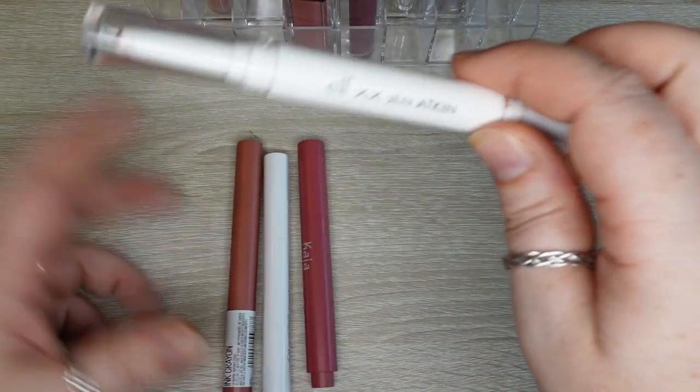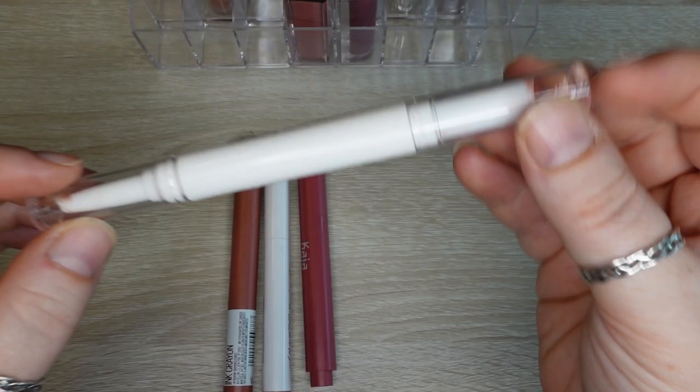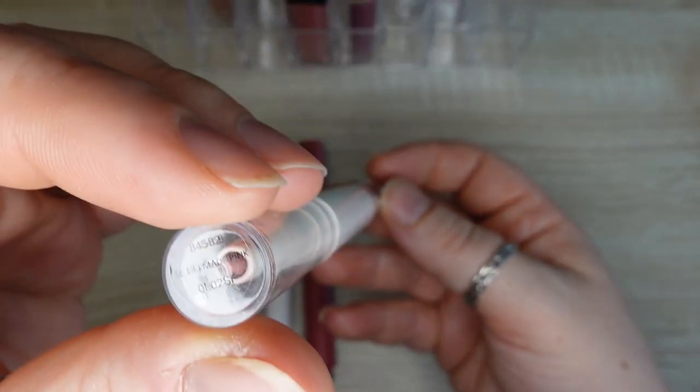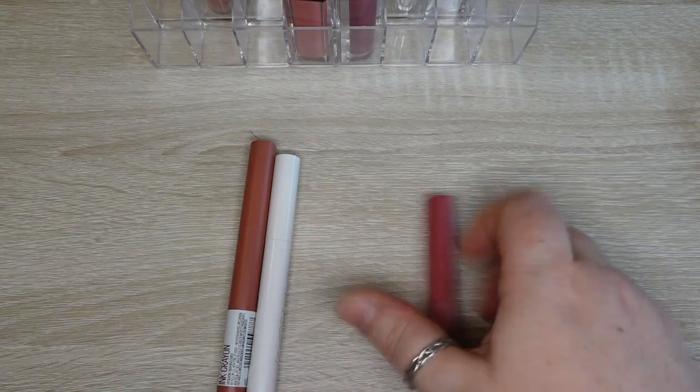This one is from e.l.f. This is a Jen Atkin collection. This is where she had the liner on one side and the lippy on the other. This is Self-Made Pink. I don't think this is pink at all. That's more brown toned or orange to me, but it was okay. It's not my favorite.